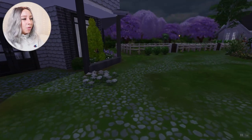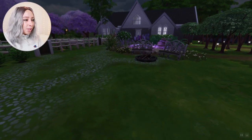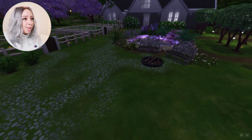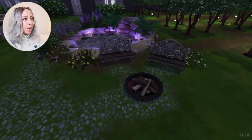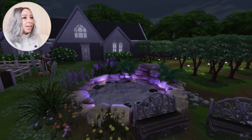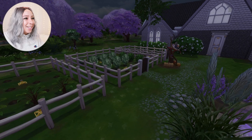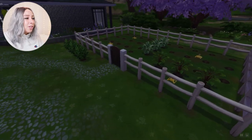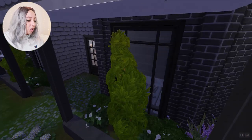So heading over here, there isn't really much different except for this pond. I thought this pond was really cool. So I added that and put the benches and the bonfire pit near it. Look at how pretty that is. That's like goals. I'm obsessed. And yeah, our plants are still doing good. This is such a long house tour because it's such a huge lot.